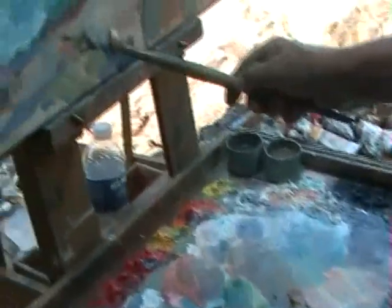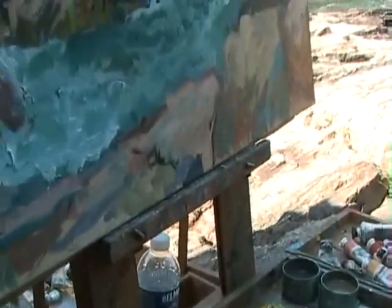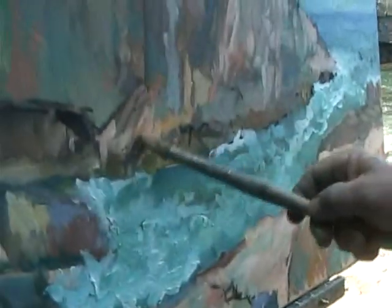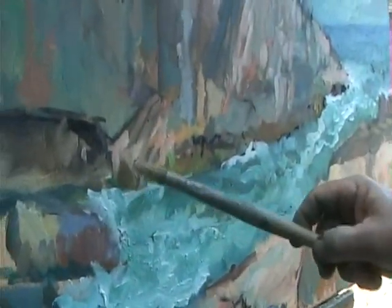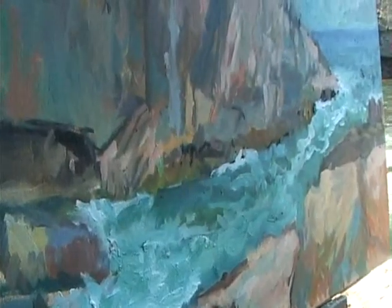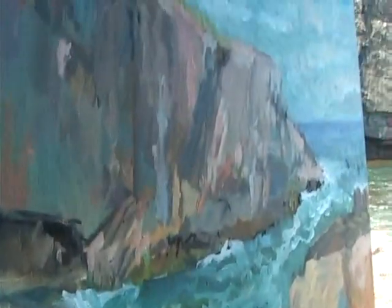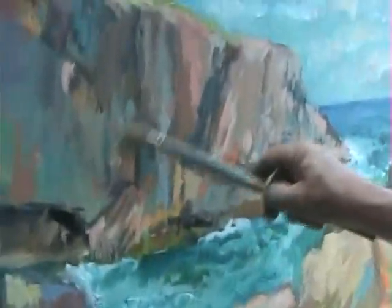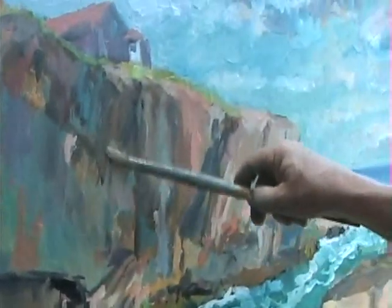Wow, somebody shut off the water. Nope, guess not. Here it comes. Some of this red and purple in there.